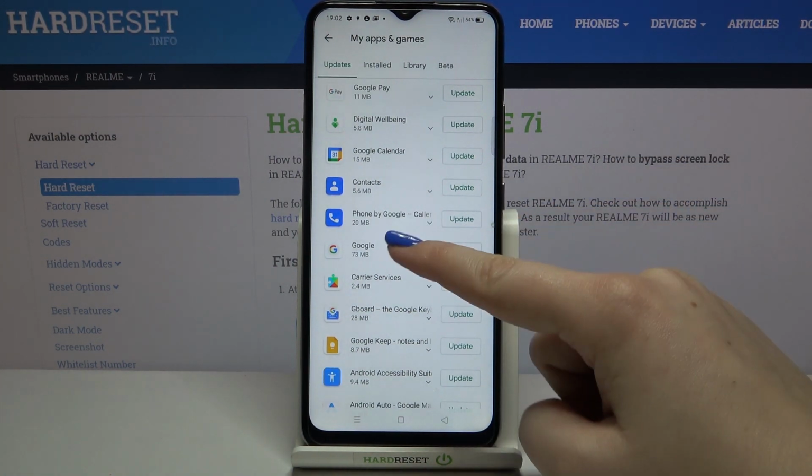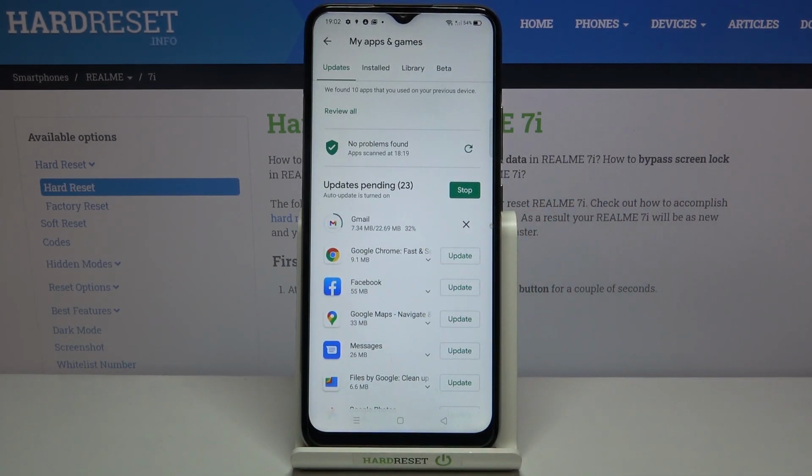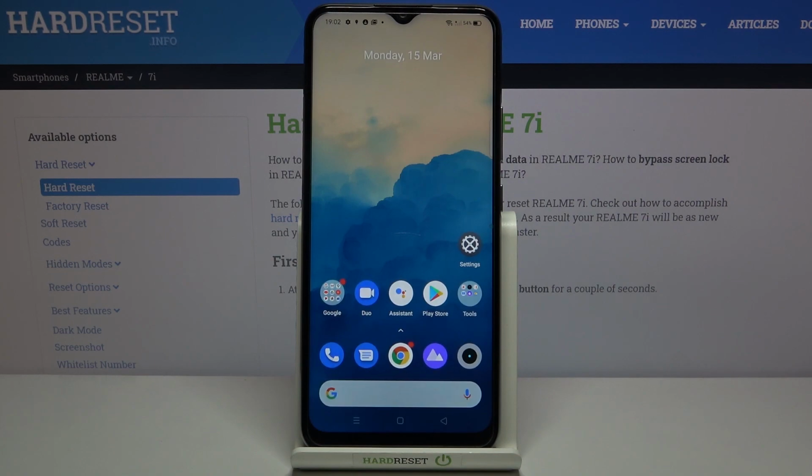As you can see, it immediately disappears, but it appears at the very top of the list, and right now it is downloading. After that, it will be successfully installed and automatically updated. So actually that's all. This is how to update apps in your Realme 7i.